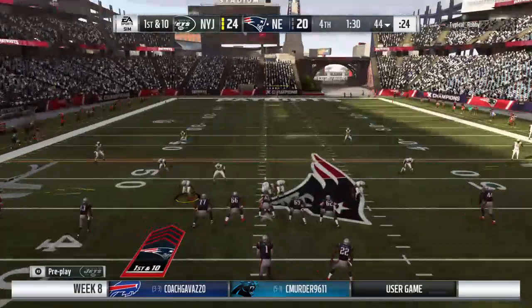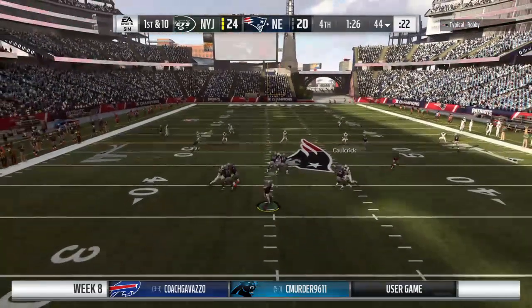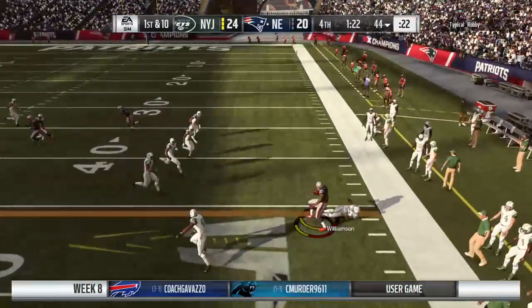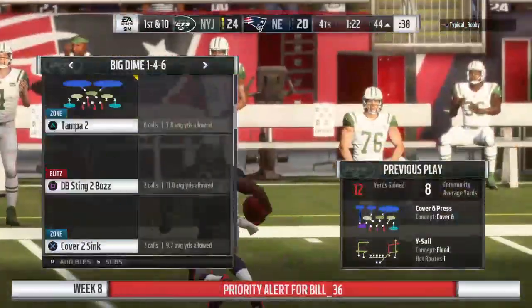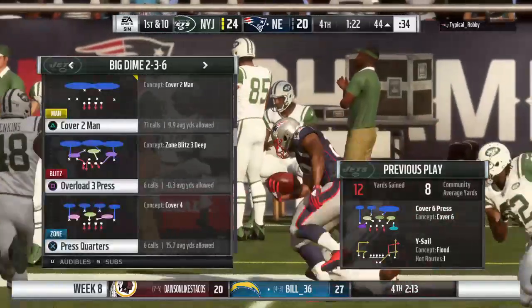Lucky 56. Set. Green 39. He'll look to throw. He'll check this one down to Michel. Oh, and now he bowls him over. And he gets this to the other side of midfield across the 45 before going out. Back-to-back nice plays, 12 yards that time and a first down.